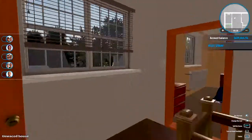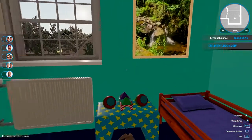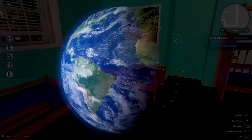Very weird. I'm going to go upstairs here and show you what I mean. So right here, if you look up there, it says child's room, 20 meters squared.